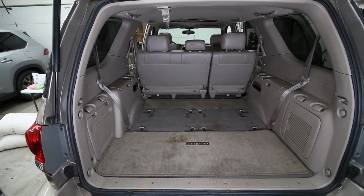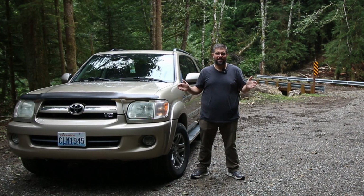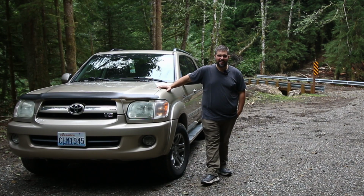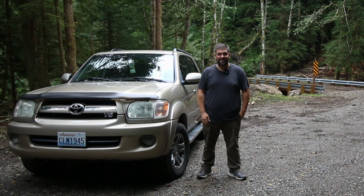It's like 50 to 52 inches deep, depending on how you angle that second row seating back, and 48 inches wide. I've hauled a ton of 4x8 sheets of, you know, lumber or plywood or whatever it is in this thing. This is what I've been using for the past 10 months for all of my household and work projects that have needed to haul lumber.